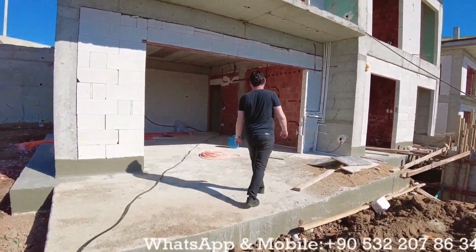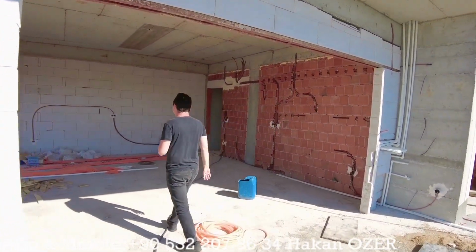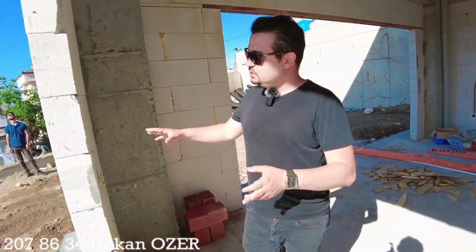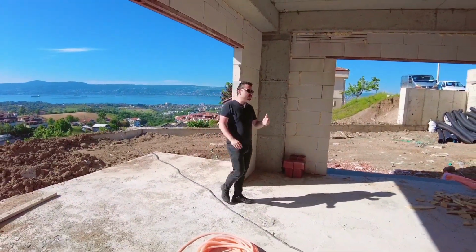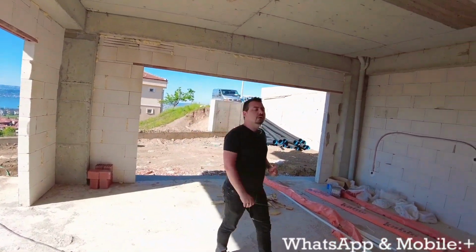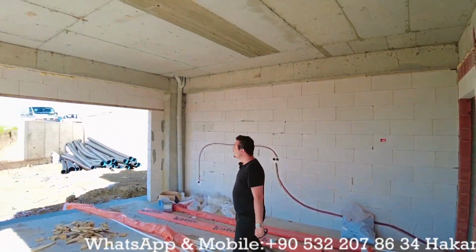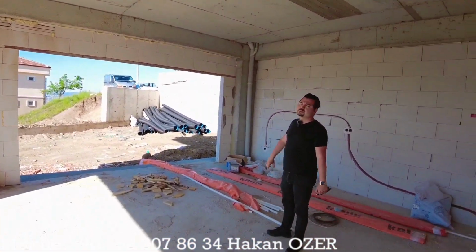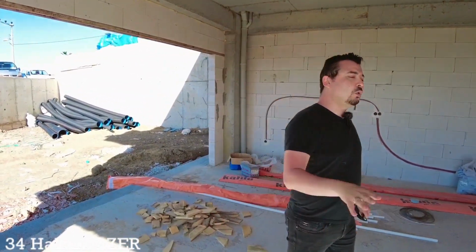This is the living room section, and we have 4 rooms, 3 bathrooms, and 1 living room for the property. When I look at the main materials, these are Yutong briquettes. These are very quality materials. They provide a lot of isolation against cold and hot weather, and against noise too. The ceiling height is 325 centimeters. LED and classical lighting systems will be used over here.